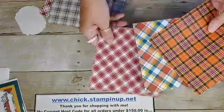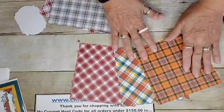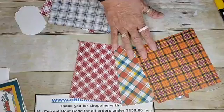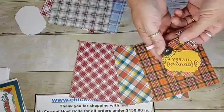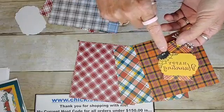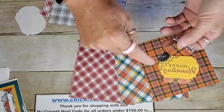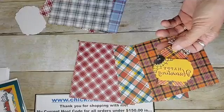So these are the 3 designer series papers that I'm using for today's projects. The first one is our thank you gift, and that's the Halloween paper. And it says Happy Haunting. And here's that little die cut I used that at first I thought was a bat, but then I realized he's a spider. And here's the little stamped image.